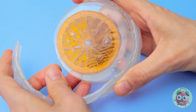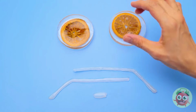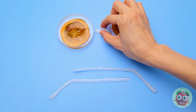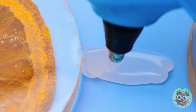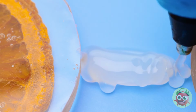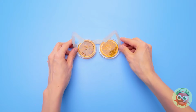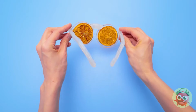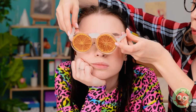Now comes the assembly. Take off the big edge so you're left with just the lenses. Now use this piece to connect them. They're starting to look like glasses now. Just use hot glue to connect them. Apply it here so the earpieces stick. Hey, looking good! Time to try them on! Here you go, friend! Now just stay very still.